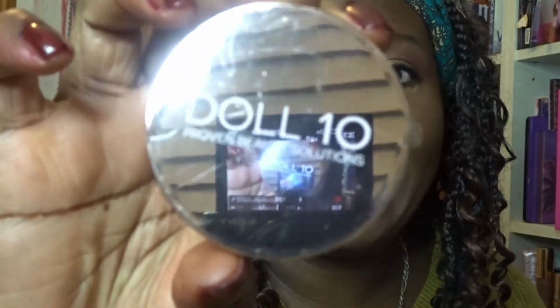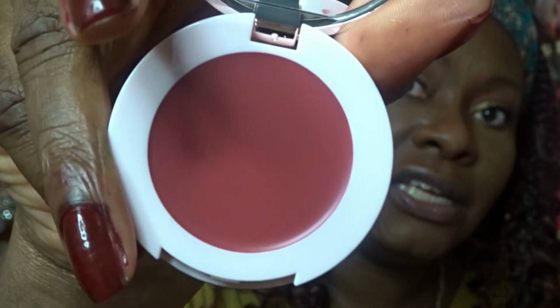Right, so now we've got the Doll10 Cream Blush. This is a Doll Skin Genuine Cheek Flush, and I've got it in the shade Sangria Flush. That's the colour. It's like a deep berry colour. I am going to try this with just my finger. It's got a little mirror in the case as well, which is good. Right, smile.